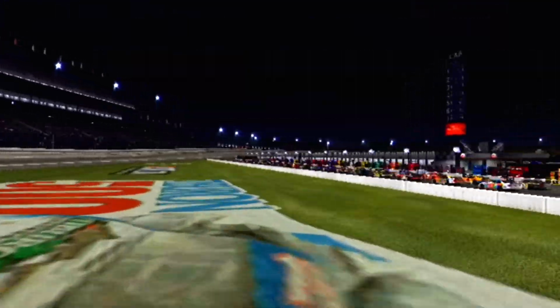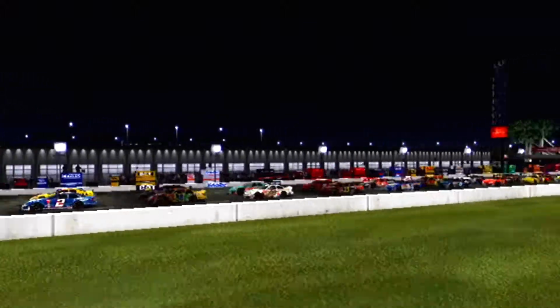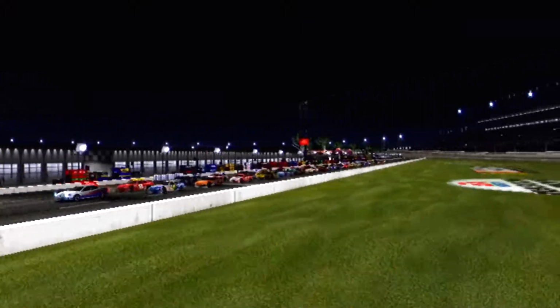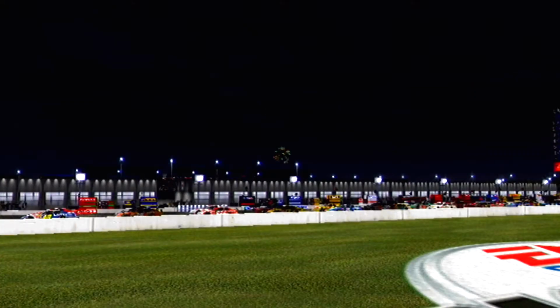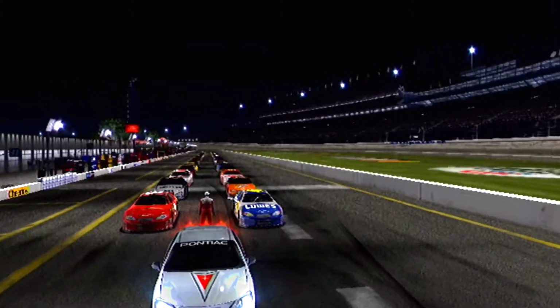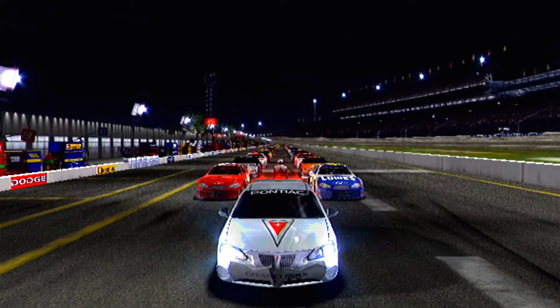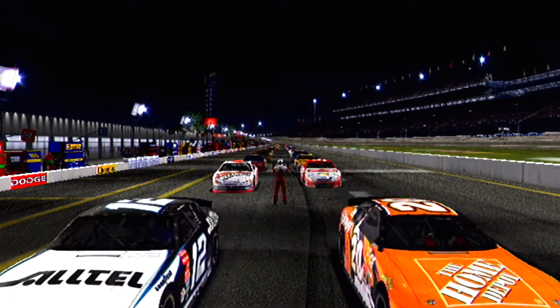We don't really even need to think about the points. We'll be at like a 600-point lead. Oh, yeah. And they're leaving pit road this way. This is going to be weird, man. This race is going to be weird.